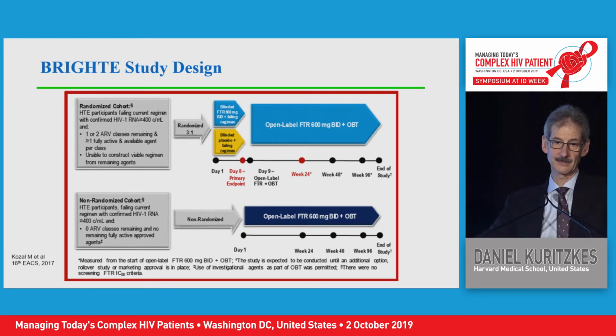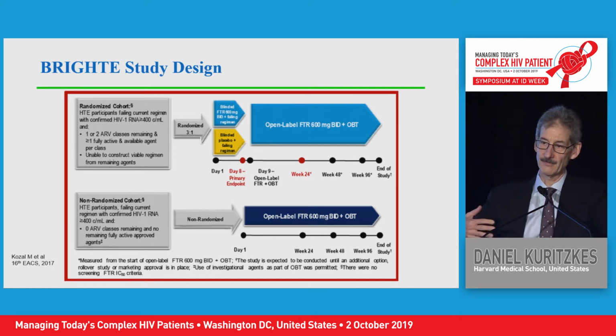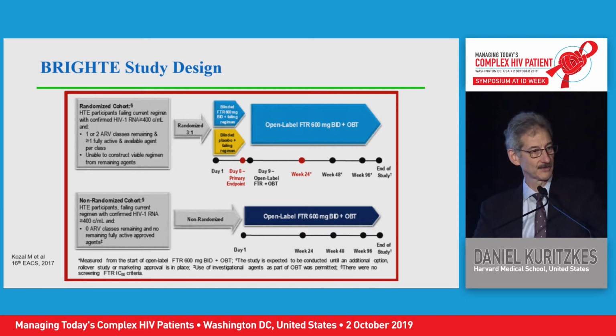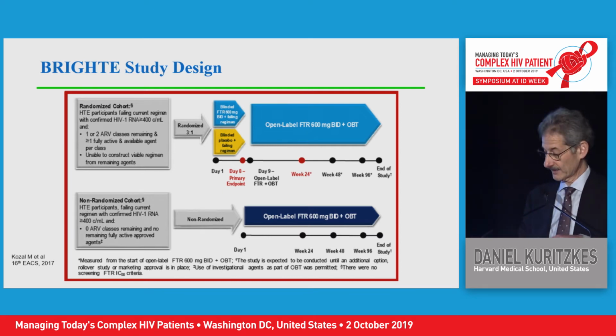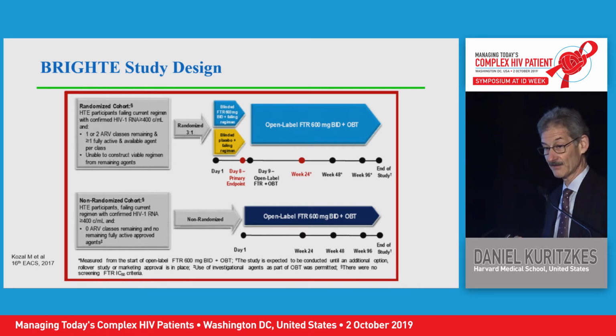And the design here was conceived with the understanding that there were many people who had no remaining treatment options. And those people really needed essentially compassionate use of the drug. But if you had other remaining options, then you could create an optimized background regimen, and those people would go into this randomized group where they were randomized 3-to-1 to receive fostemsavir, so strongly favoring early administration of the investigational drug.